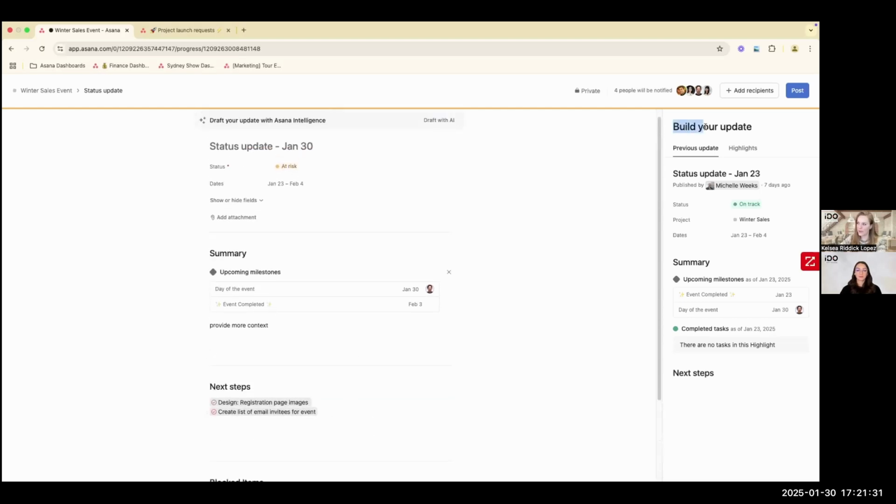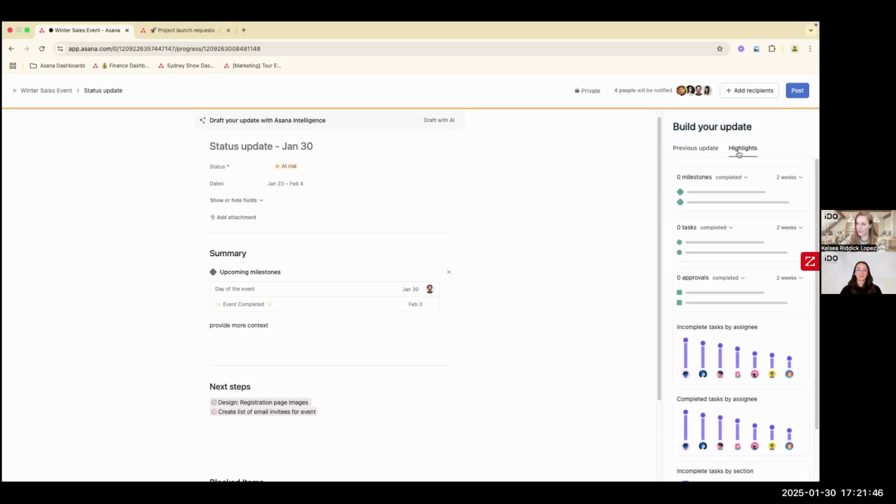You'll see on the right-hand side here that you can see the previous update. So if I had provided information that I wanted to reference for my next status update, super helpful to be able to see exactly what you said last time. You can compare and contrast. And then additionally, you can actually drag over what are called highlights. And these are actual tasks from Asana. So you see here that I actually have already dragged over one of these highlights.